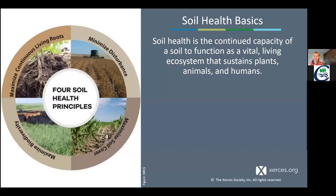Moving on then into the basics of soil health. One definition of what soil health means is the continued capacity of a soil to function as a vital living ecosystem that can sustain plants, animals, and humans. And the diagram here is one that's really helpful to look at the four management principles for supporting soil health. So the right-hand two quadrants are about protecting the soil. This is to minimize disturbance. An example is reducing or eliminating tillage. Another way to protect the soil is by maximizing soil cover. Again, that's by leaving crop residues or other organic litter and material there, as well as things like cover crops.